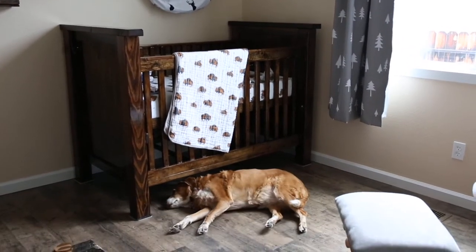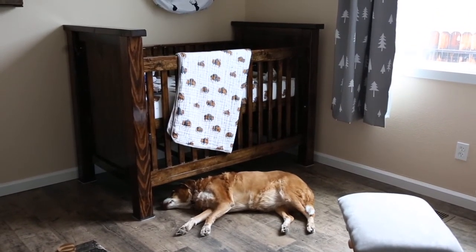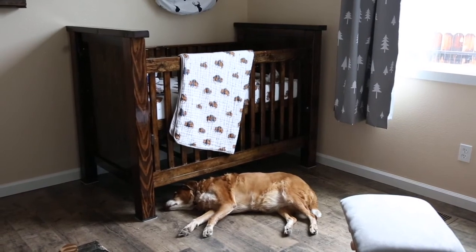And then coming down here is Butters. She normally has a little doggy bed right there. So she's a little mad at me right now because I moved it out of here. But as we work in here, she loves to come in here and watch us work. And this is definitely one of her favorite rooms. She always runs back here. So yeah, she's kind of a little sad that I moved her bed.